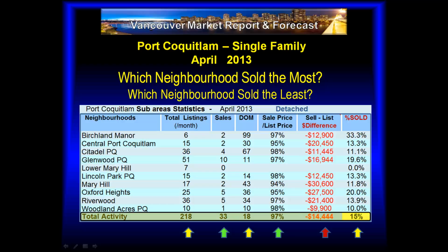You want to know about your neighborhood. Your neighborhood could be outselling the market average. How will you know? Right here in your neighborhood market report. You probably also want to know what's going on in the neighborhood you'd like to move to. So, which neighborhood sold the most this month? Which neighborhood sold the least? Maybe there are good bargains to be had there.